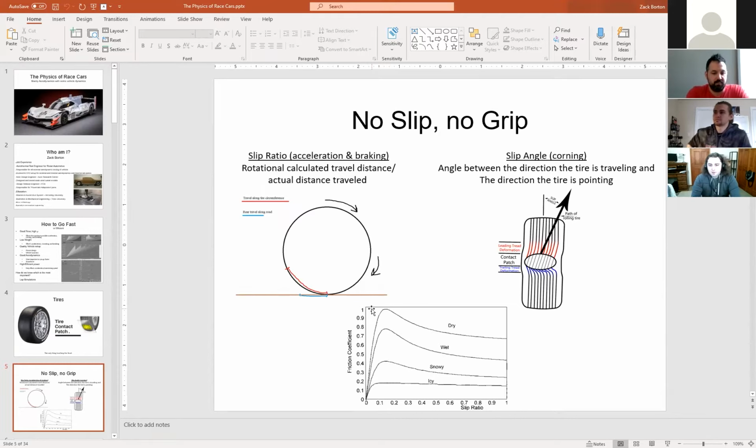So we kind of break this up into slip ratio and slip angle. Slip ratio is when you're braking and accelerating, and slip angle is with cornering. So as you slip, you somewhat linearly increase up until your max target, and then you really drop off. That's like when you're going around a corner and your tires start squealing and then all of a sudden you start sliding off the road. Doesn't mean you lose friction, it just means that it's significantly decreased, and we're all pretty much used to that.